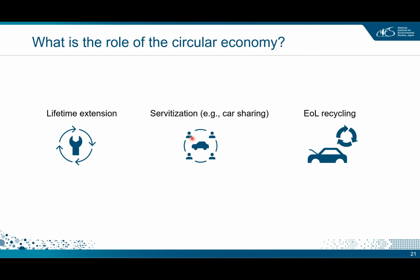So now the emerging question is, to what extent can the circular economy complement such growth in resource extraction? The strategies we investigated here are use longer and use more intensively, through things such as car sharing and ride sharing, and recycling at the end of life stage. This is the most obvious one. But the technical potentials of these strategies are set based on purely theoretical values, not taking into account realistic constraints such as thermodynamic properties during metal smelting and refining. So the potential we investigated here is meant to be an optimistic estimate rather than a realistic scenario.